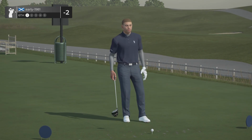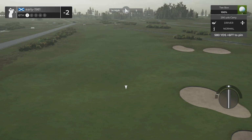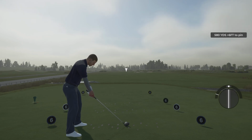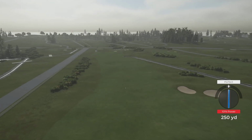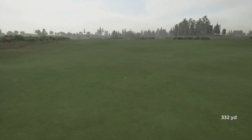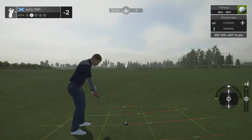So hole number 6, this is the first of the par 5s. We do have wind advantage, so we are going to have a chance of reaching this green in 2 if I do find the fairway. This 14 mile per hour wind should comfortably carry me past 350 yards. We do get the perfect. This really is a fantastic golf course. Sadly, I've got no idea who did design the course, but hats off to them. They've made a fantastic job of it so far.